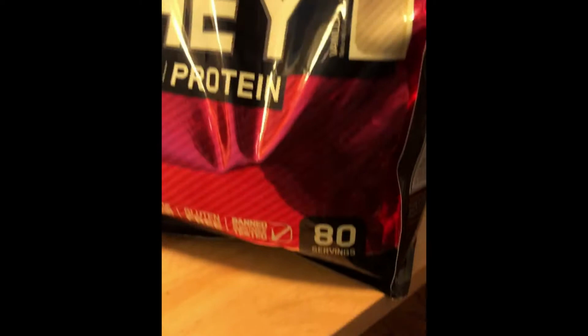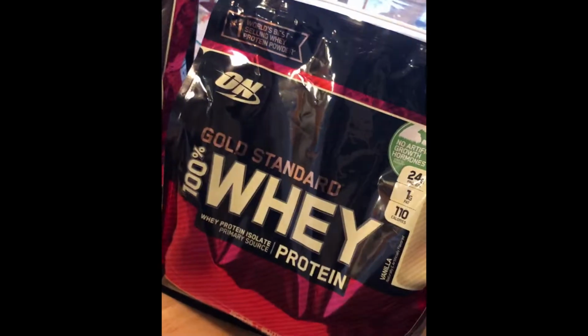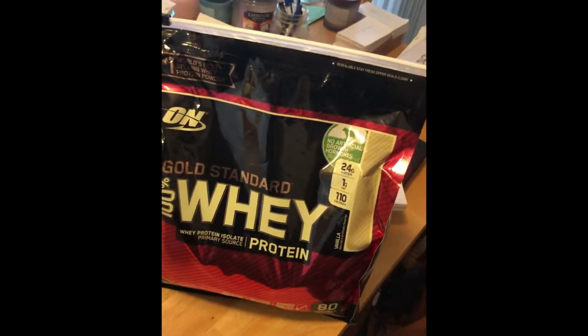As you can see, this bag has 80 servings. 80 servings in that bag. So if you have 2 servings a day, that's 40 days. Math. But another reason I like it is this bag only cost us $40. So that is about 50 cents per scoop, $1 a day.